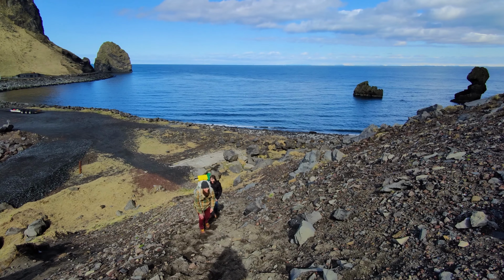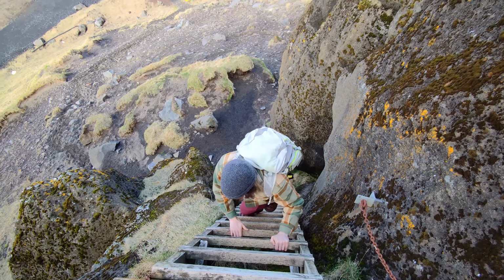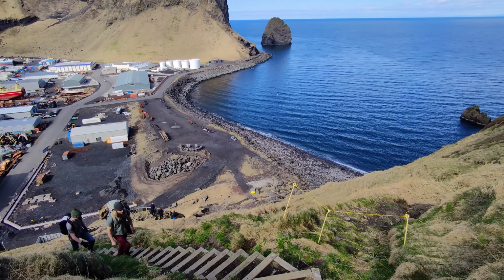The first part of the hike was definitely the steepest. And it didn't take us long until we reached the first ladder. And as you can see, they were really steep. It actually was even steeper than the video does it justice.